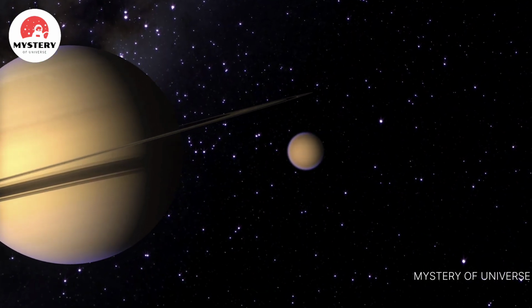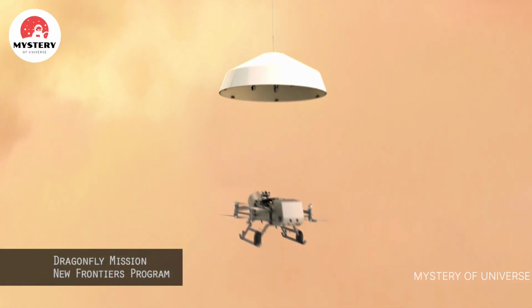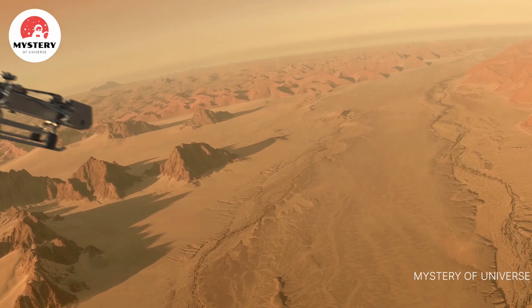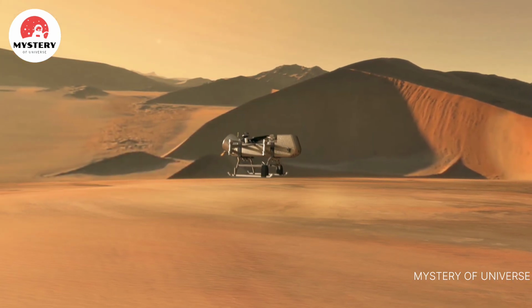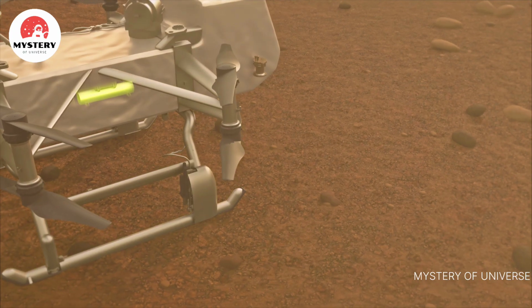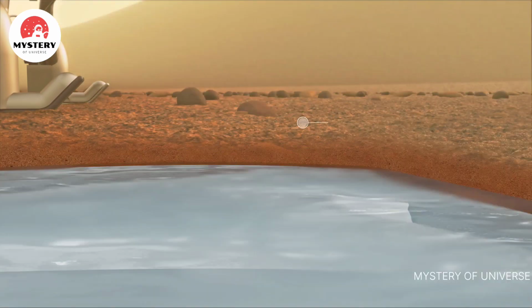Dragonfly is a mission that was just selected by NASA to fly to Titan and arrive in the mid-2030s. Dragonfly is going to make a whole bunch of measurements to help us understand the environment on Titan and its potential for habitability. We'll be taking measurements of the atmosphere. That includes things like pressure, temperature, winds. We'll probe the surface to try to understand what materials the surface is made out of.